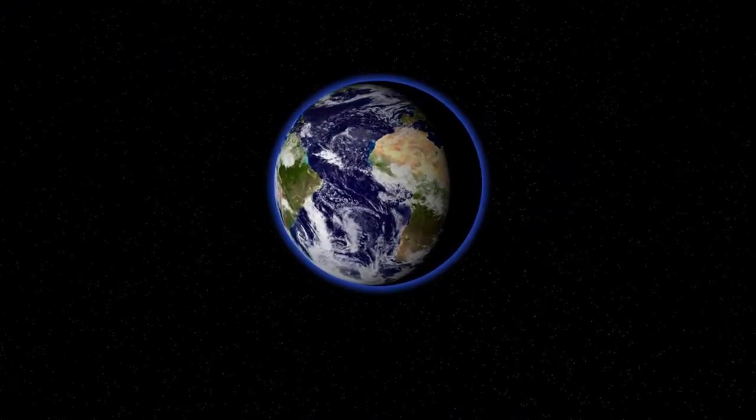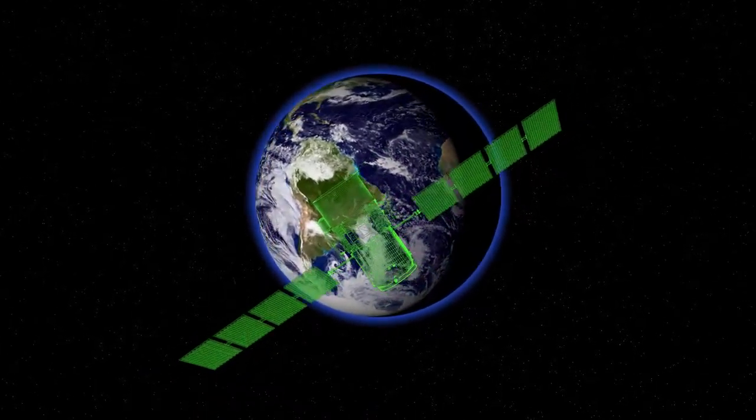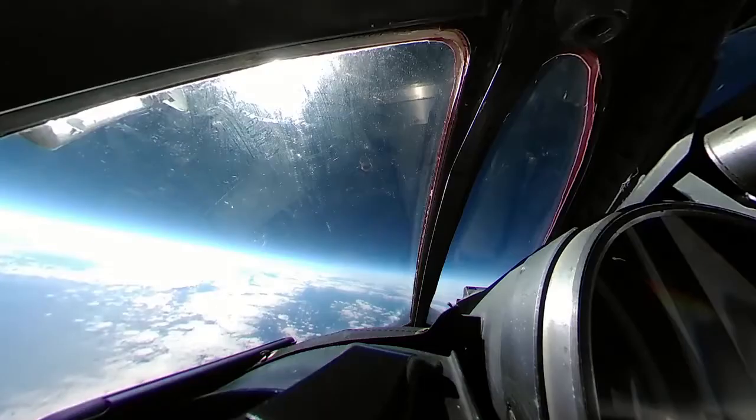HyspIRI is a proposed Earth orbiting mission which will look at different Earth ecosystems, including reefs and volcanoes. The first part is you build an instrument, you get it tested in the lab, make sure it all works, then you put it in an airplane, ultimately to prove out that this concept is worthy of being on a satellite mission. If we can get as close to space as possible, that's the best way to simulate a satellite and its data.